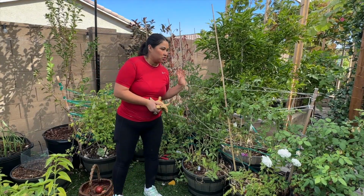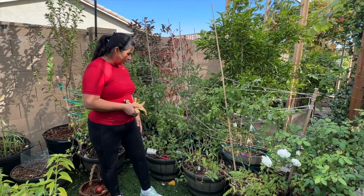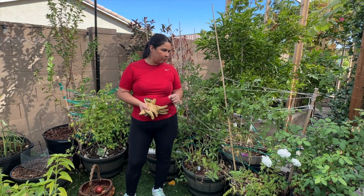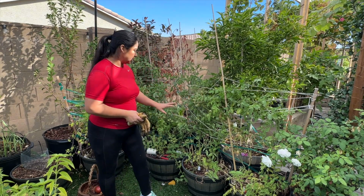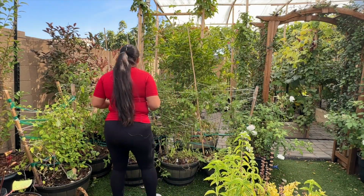Oh, I do not like this trellising method whatsoever, but I mean, there's nothing else that I can add here at this point. It's not my favorite, but it's gonna work. I just need to come through and clean it up now. Maybe from this point of view, it doesn't look quite as ugly.